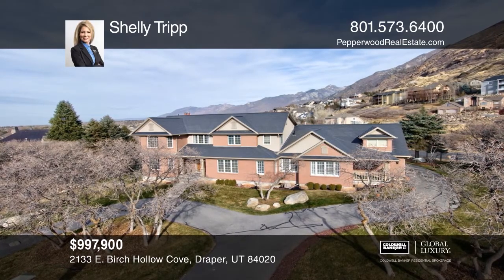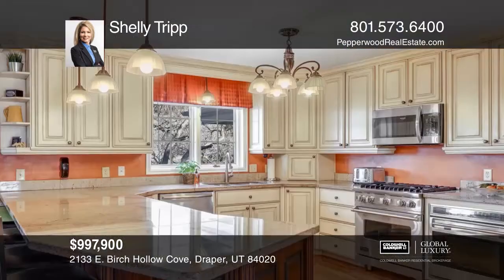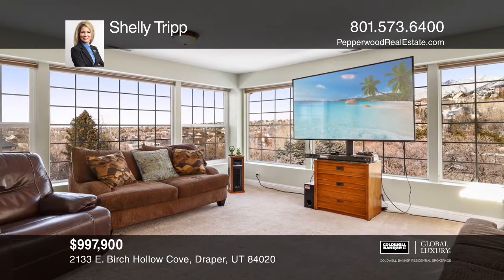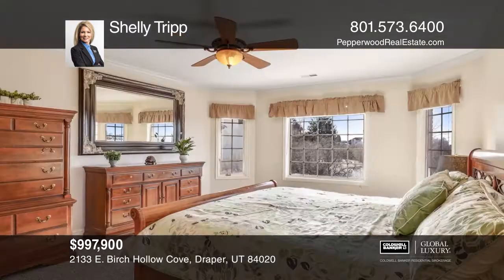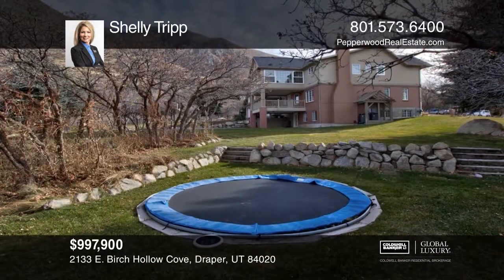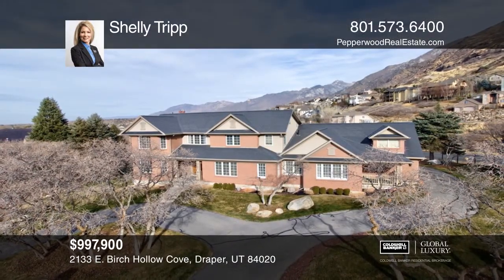At the base of the Wasatch Mountains on 1 acre, enjoy mountain and valley views from the second floor sunroom. Don't miss the daylight walkout lower level apartment setup. Attached three-car and detached four-car size garage workshop. Walk out your front door to several hiking and biking trails, within minutes to world-class ski resorts, lakes, outdoor recreation, shopping, and international airport. Learn how to make this home yours with a call to Shelley Tripp.